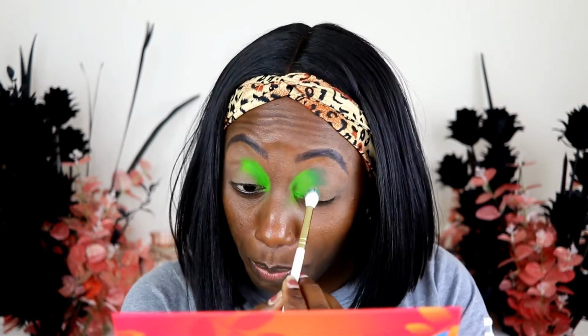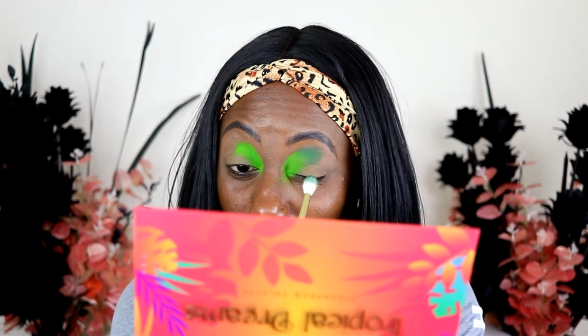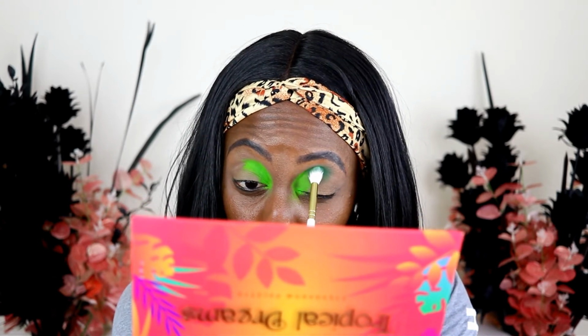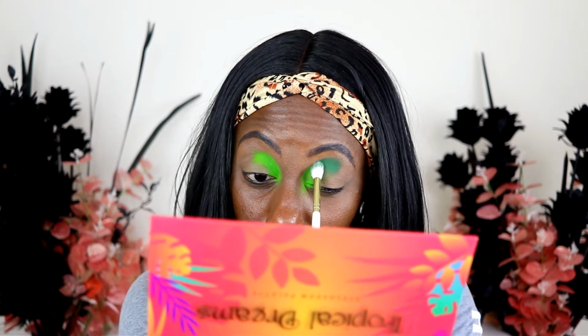Whoa, bloody hell. The pigment, oh my god, the pigment. I don't know what to say. This is super pigmented. Okay. So my god, packing it on, or should I say packing it in, makes a difference.